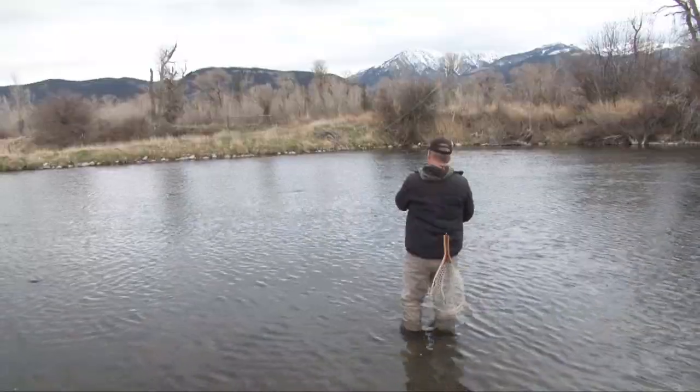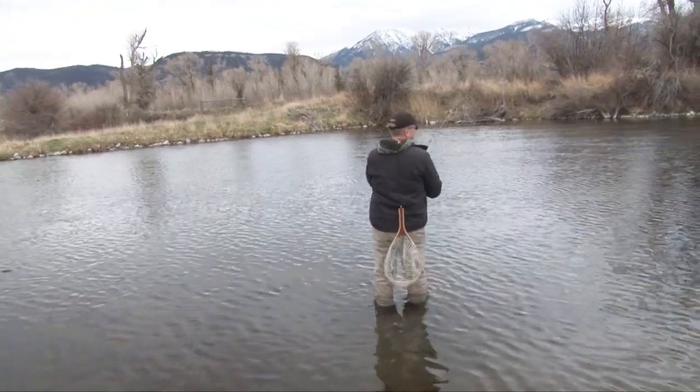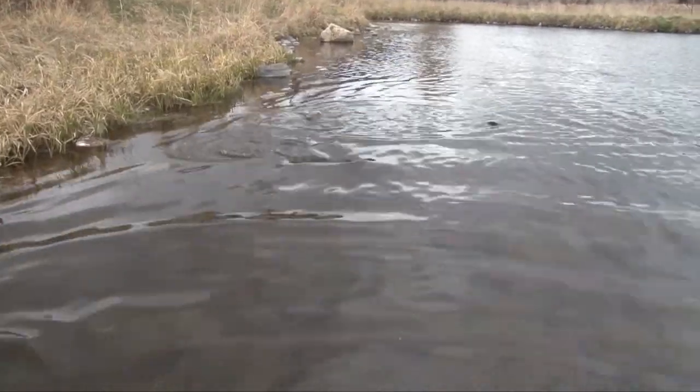Pretty cool. Just put on a red midge larva and a midge emerger and put it under a strike indicator. There's fish rising all over out here and that's two fish. It's cool. That might be a brown. I think it's a brown trout. Brown. Yeah. These are all browns in here.